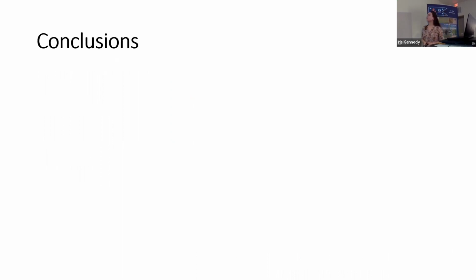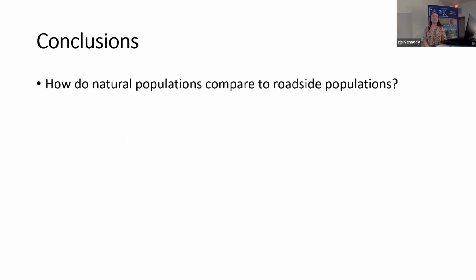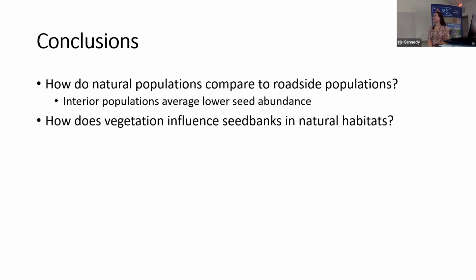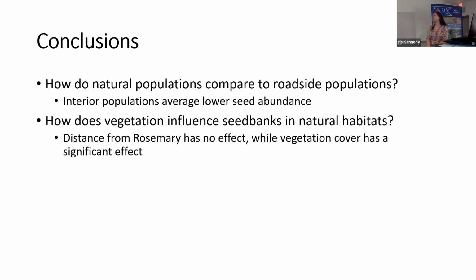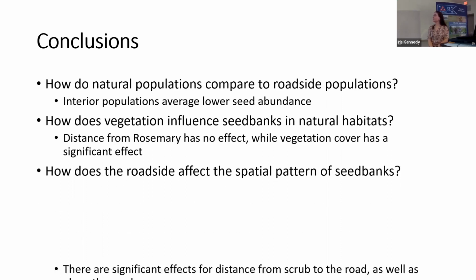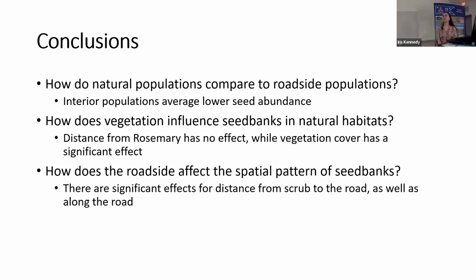And let me summarize all the conclusions here. In terms of the natural populations versus the roadside populations, we found natural populations have a lower seed abundance than the roads. For vegetation, rosemary didn't really impact the seed bank. However, the presence of Eryngium did have a significant effect on the seed bank. And lastly, for the roadside, there were trends in both that x direction along the road as well as in the scrub to road direction.